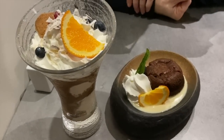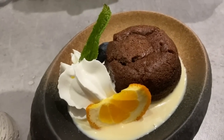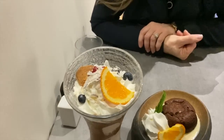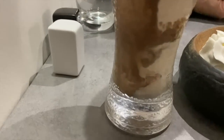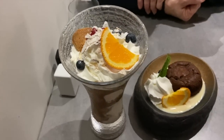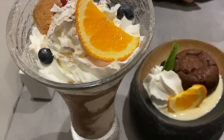Okay, le dessert looks terrific. Leslie's got a chocolate fondant or something to that effect. They called it something different, but it looks like a fondant. And I have a tower of ice cream and cream. I'm looking forward to that. And white chocolate, I think. We'll go give that a go.